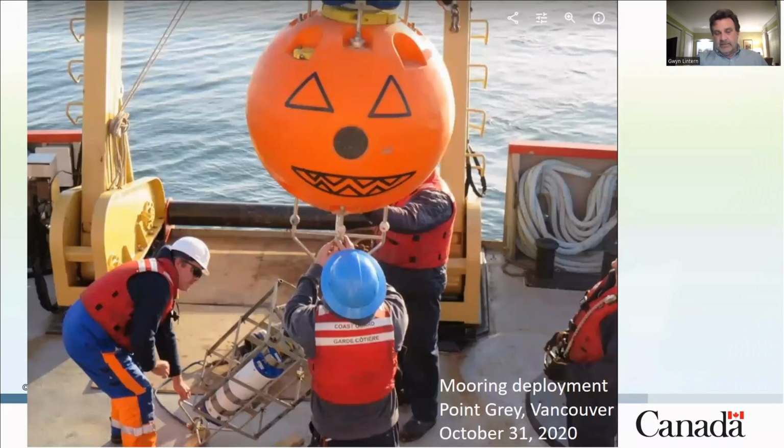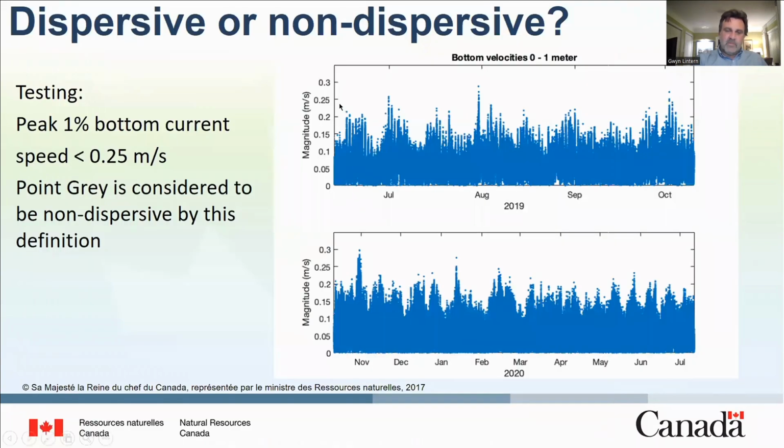Last year, we deployed in Point Grey, just off the coast of Vancouver, as I said, and it was Halloween Day, so we decorated accordingly. And again, we have a big research ship to do all of this. The results indicate that currents are less than the 25 centimeters per second for tens of thousands of samples of the year, and greater than that for just a few samples throughout the year. So therefore, this is defined as a non-dispersive site.